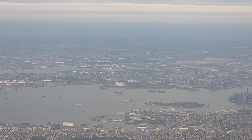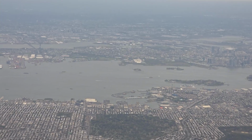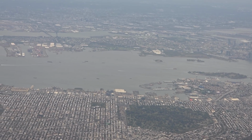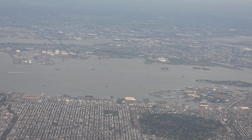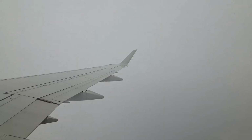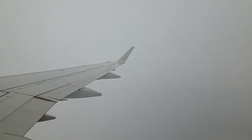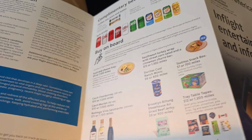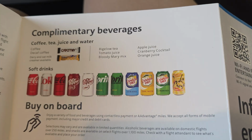So the question remains, so far, was my first class experience $45 better than my economy one? I would say so. There are not many real differences on flights of this length except for the legroom and a better menu. Neither seat has an IFE system and no real food is offered.